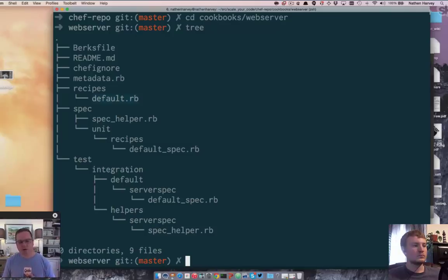I'm going to start with my integration tests because the integration tests really are going to be the tests that tell us that we're done with this thing. But here's a little problem that we have. In order to run my integration tests, I actually need to spin up an environment where I can apply this recipe, where I can apply this desired configuration. Before I can do that, I have to have that environment somewhere.